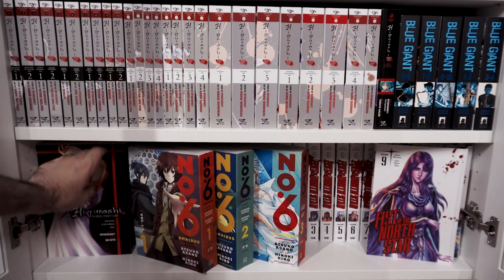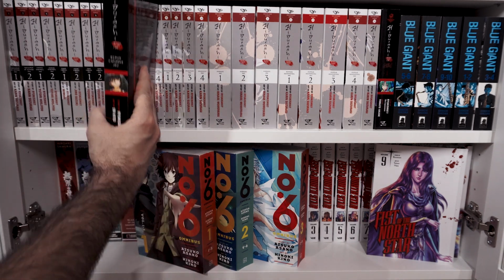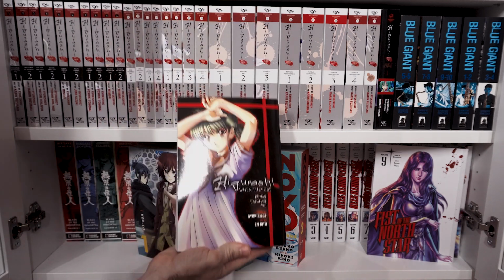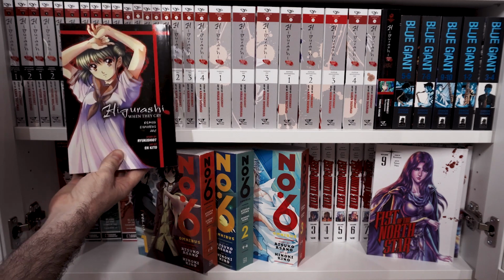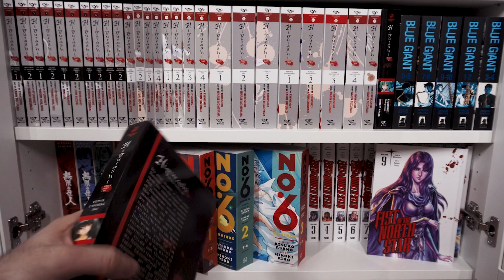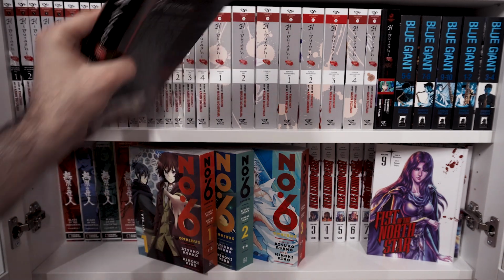This is the other Higurashi. This is a demon exposing arc. It annoys me that this one is bigger than the rest. One of these things is not like the other one. One of these does not belong. Well, this little lovely side story, for some reason, they chose to put in the bigger print. So because of that, it does not fit and does not get to be on this shelf like I'd like it to.